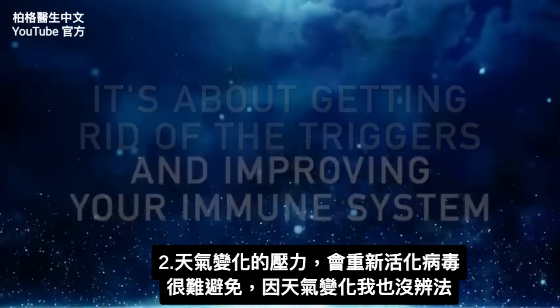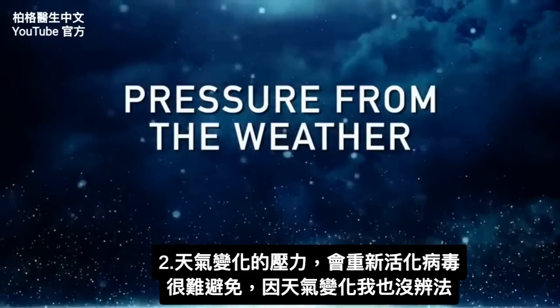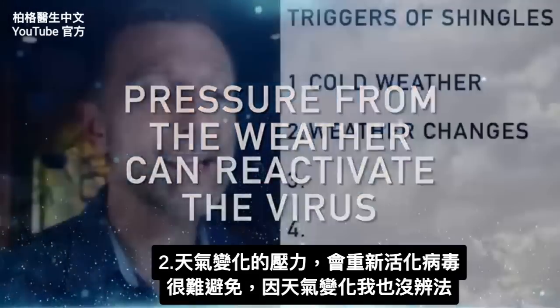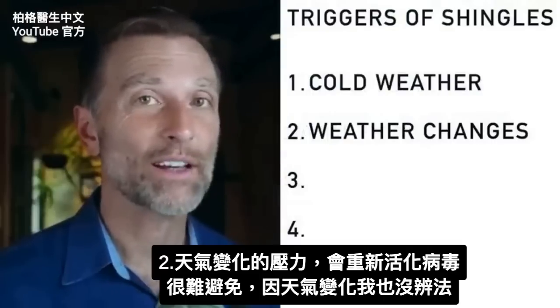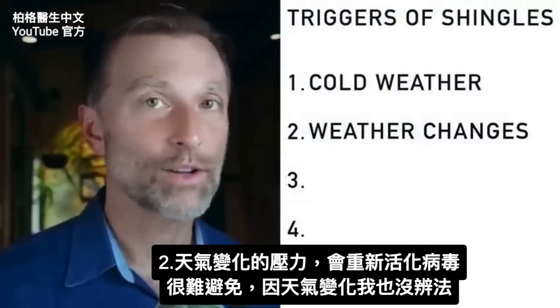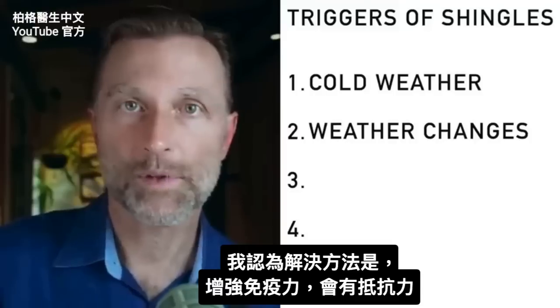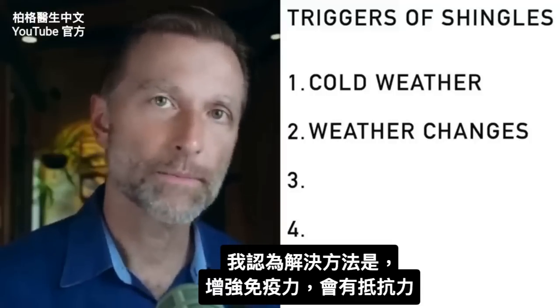Another trigger is pressure, sometimes from the weather. When the weather changes, then it can be reactivated. And that's a hard trigger to get rid of because I don't have a solution for that one, okay? I think the solution is just to build up your immune system so you're really bulletproofed.